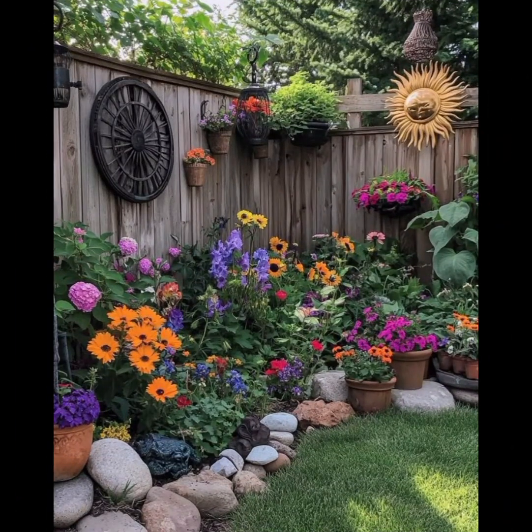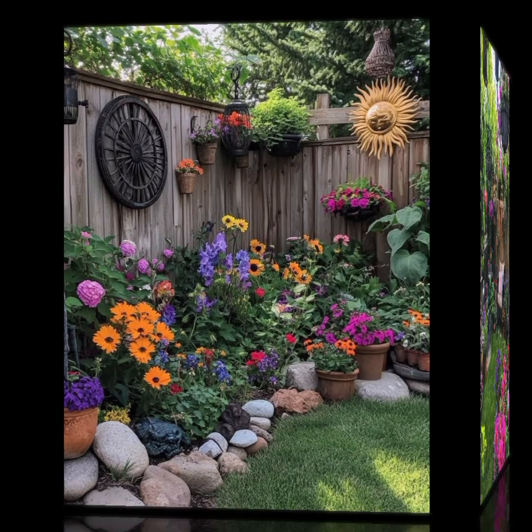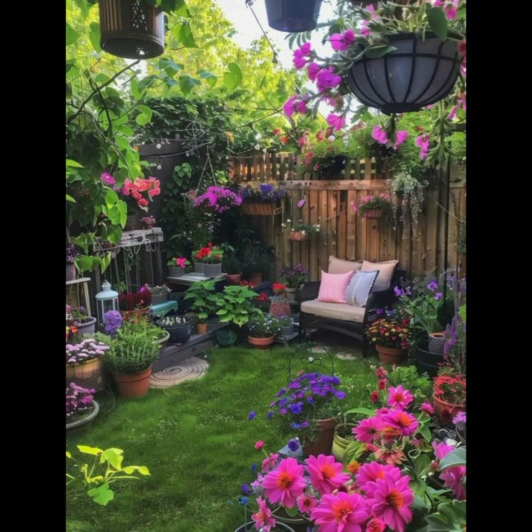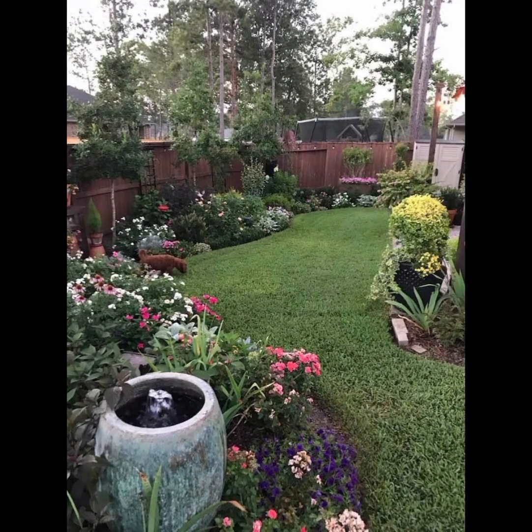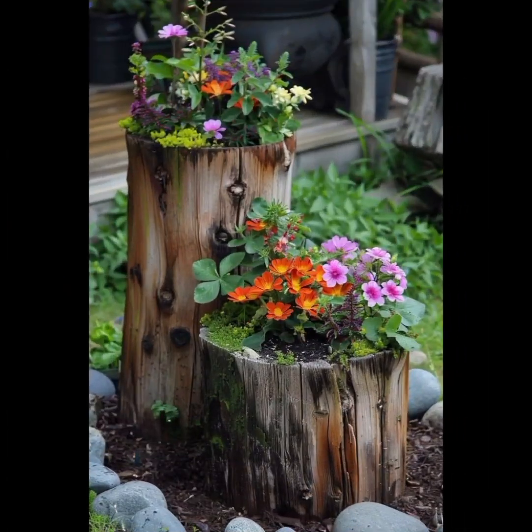Focal points: include eye-catching focal points like sculptures, water features, or unique plants. Color and texture is another aspect of garden design which is very important that you have to consider.